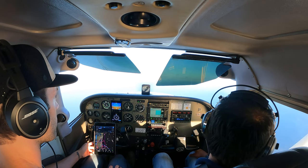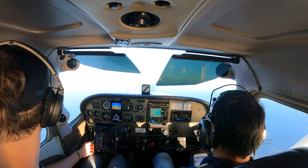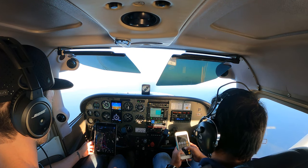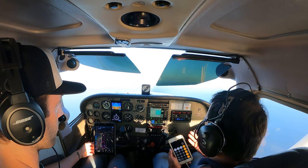2 Whiskey Papa. Cessna 18 Golf is starting our descent. 18 Golf, descent at your discretion, VFR. Contact John Wayne Tower, 126.8. 126.8, descent our discretion. 18 Golf, have a good one.